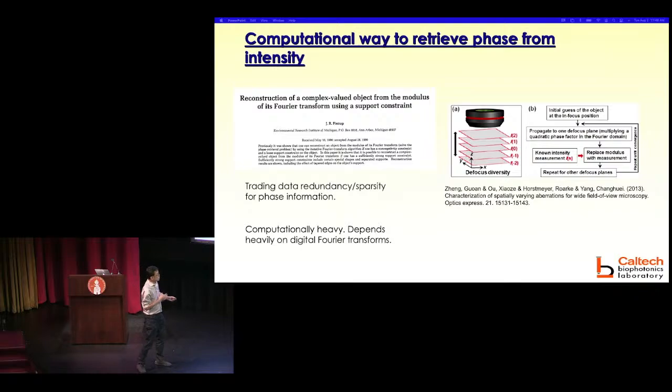So conceptually, what is happening is that you make a guess of whatever that wavefront is that you're interested in. The object here, you can think of as the wavefront. This guess could be horrible, but it doesn't really matter. Then you propagate this to a focal plane, a plane where you have already collected intensity information. And then you replace the modulus with that measurement itself. Then you go back and repeat it for other planes. So you keep repeating this process over and over again, and once you get to the end of this, you go back and do this again.